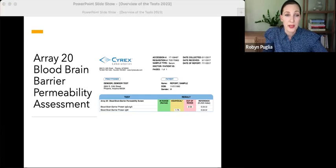And also to be used alongside array 2, because the combination of elevated lipopolysaccharide antibodies in the systemic circulation and blood-brain barrier permeability has a really significant clinical implication for inflammation of the brain and long-lasting gut-brain axis issues. So these panels work very, very well together.